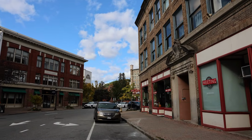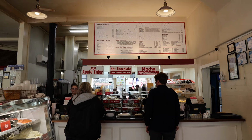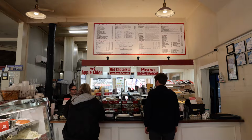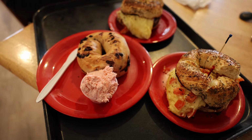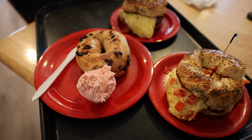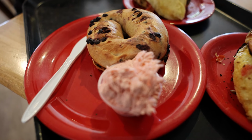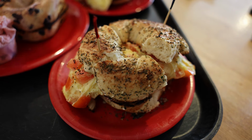Okay, but after heading out of Acadia, we began the drive towards the White Mountains, making a handful of stops along the way. Our first was for lunch at Bagel Central. The spot was in Bangor, Maine, about an hour outside of Acadia. Bagels were so tasty. We ordered a blueberry bagel and then also a couple of breakfast bagels.